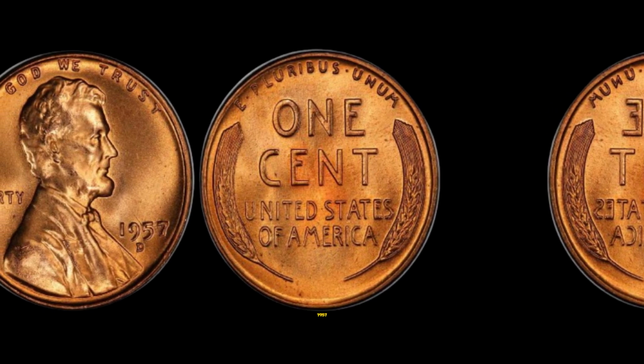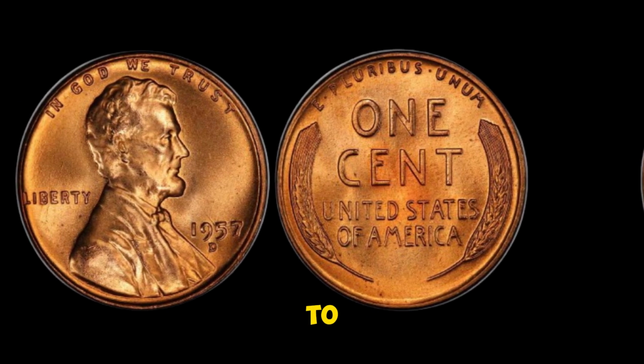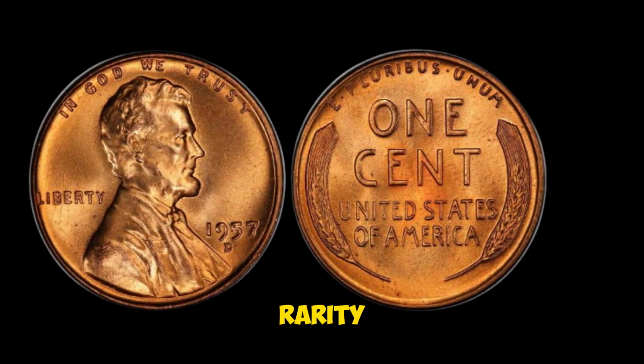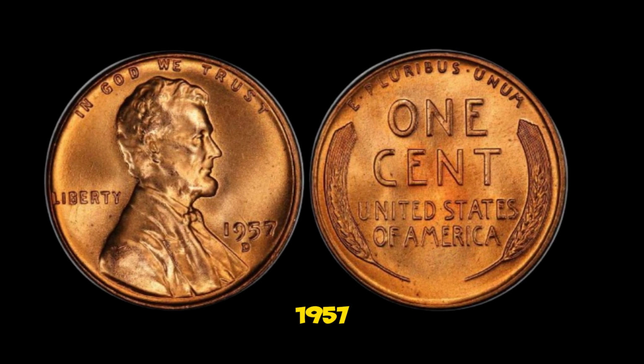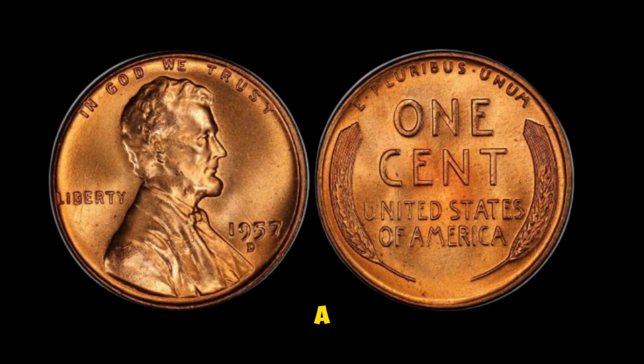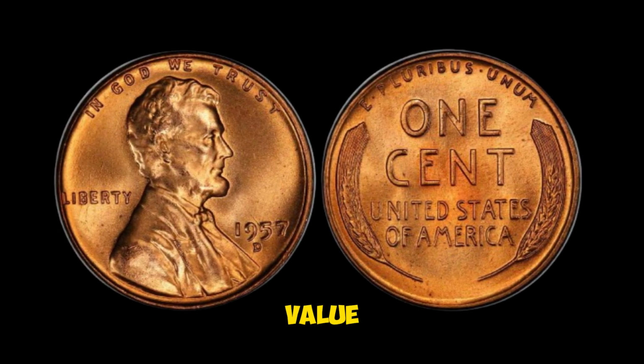So, why is the 1957 Lincoln penny worth so much? The key to its value lies in its rarity, condition, and the market's demand. While most 1957 pennies are worth just a few cents, certain factors can significantly boost their value.